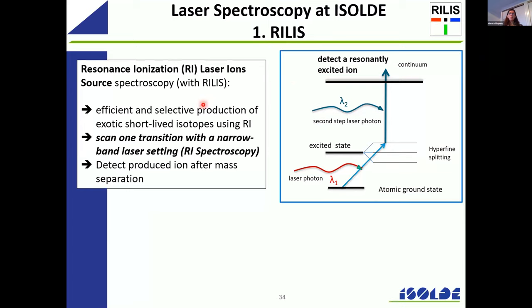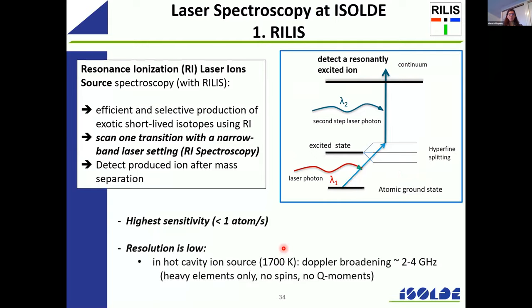So then if you detect the resonantly excited ions, after you have been exciting them, you can scan each of these hyperfine transitions. This is a very highly sensitive experimental technique, which can be performed on beams of less than 1 atom per second. But the resolution is not very high, because you have to do this in a hot cavity ion source, which has of the order of several thousands of Kelvin.